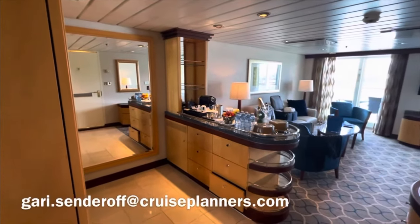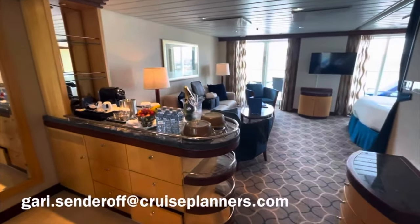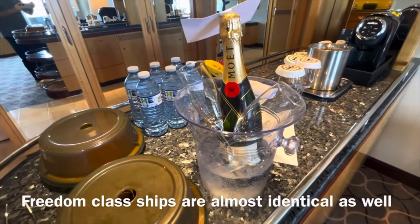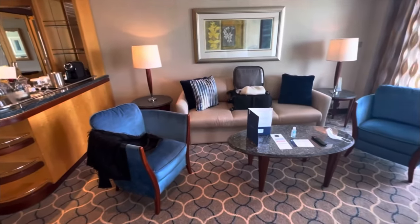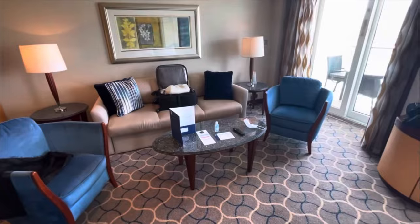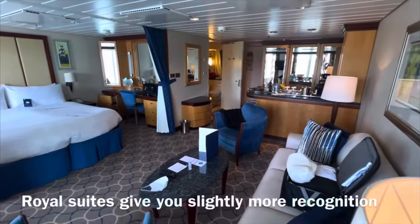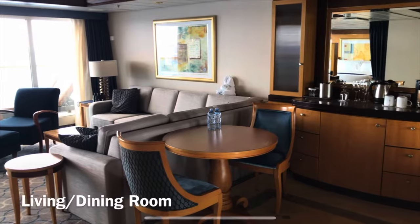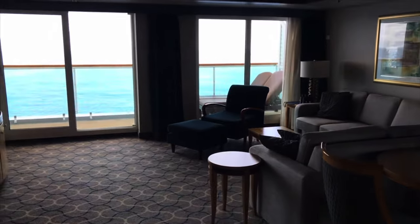And here's where your suite perks really kick in, the grand suites. Once you hit a grand suite or higher, this is going to give you the concierge services, the concierge lounge, and so on and so forth. This is a grand suite. Once you hit this grand suite level and higher, it really brings a different class and a different vibe to your entire cruise vacation. So not only do you get more space, but you can see already it's nicer appointed, the linens are better, just all around better service and a lot more inclusivity, even though you still have to pay for Wi-Fi and drinks, which I think should be included in these suites, but they're not.